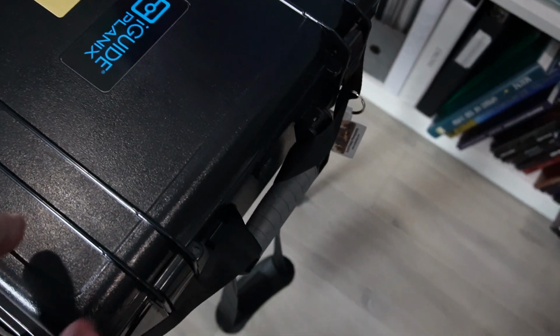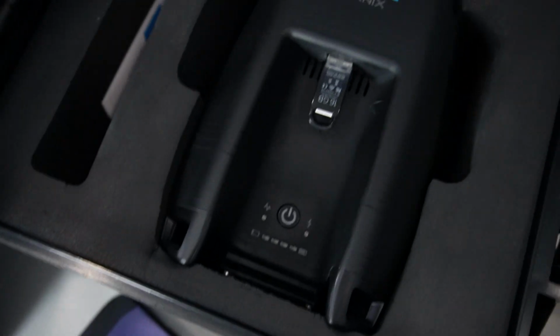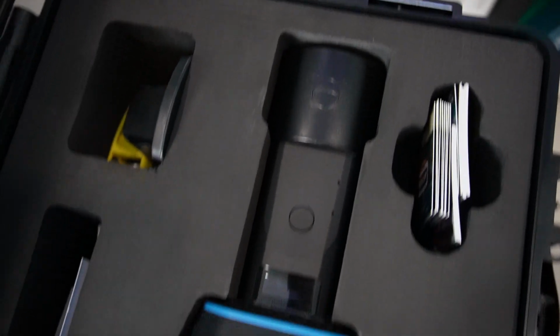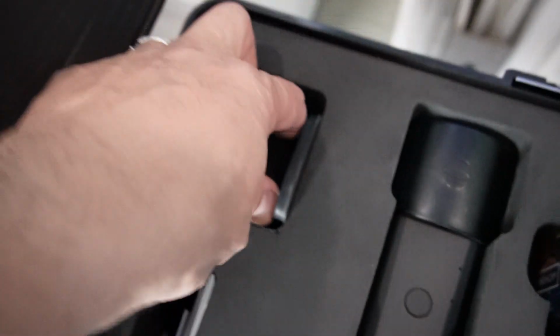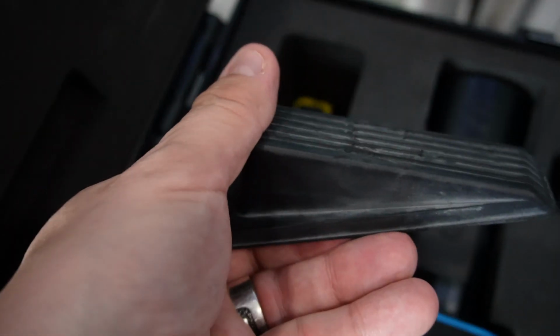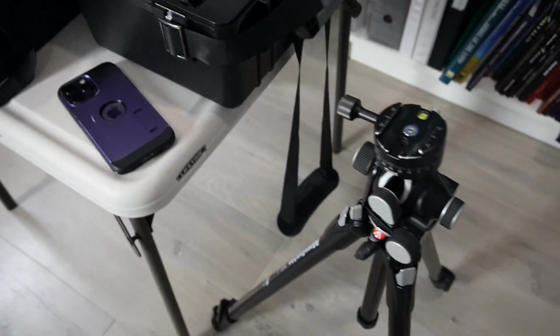So it's this beautiful case that it comes with. Let's unlatch it, show you the beautiful iGuide. So it's the virtual tour camera / floor planner, everything in that case. So I'll go over, you got the camera up here, I got some cards, measuring tape, and you must have this because you have to go into garages and other doors that need to be stayed open. So definitely have a doorstop.